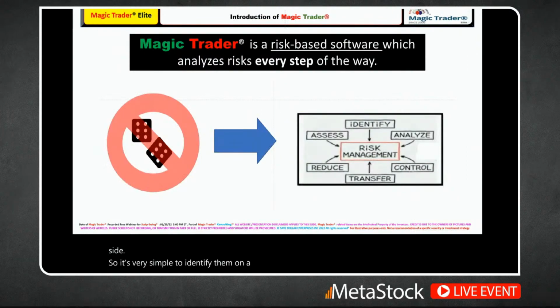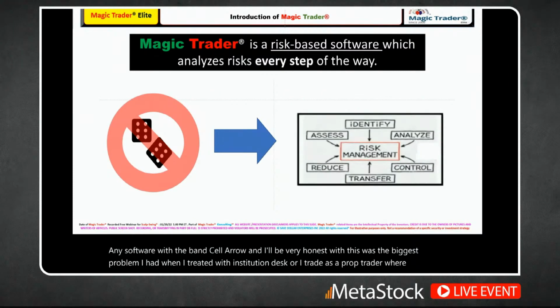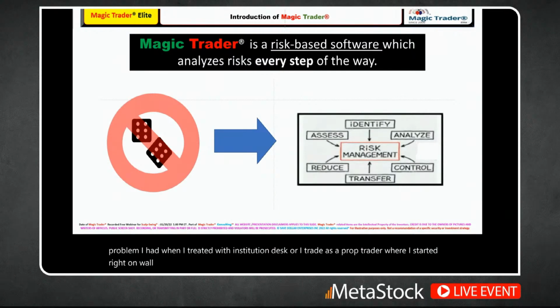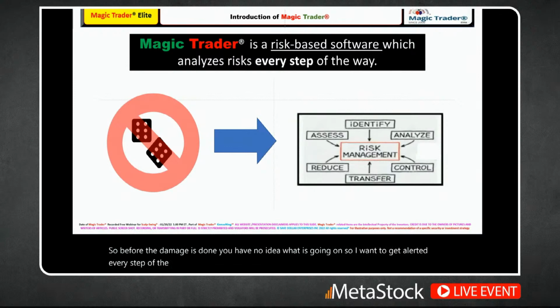Now, a couple of things about Magic Trader. Magic Trader is a risk-based software which analyzes risk every step of the way. So there are a lot of symbols, which is sometimes overwhelming because people are used to software with a buy and sell arrow. And I'll be very honest with you, this was the biggest problem I had when I traded with an institution desk, or as a prop trader where I started right on Wall Street. The problem was what happens in between. Before the damage is done, you have no idea what is going on. So I want to get alerted every step of the way, and especially with this choppy market, right?